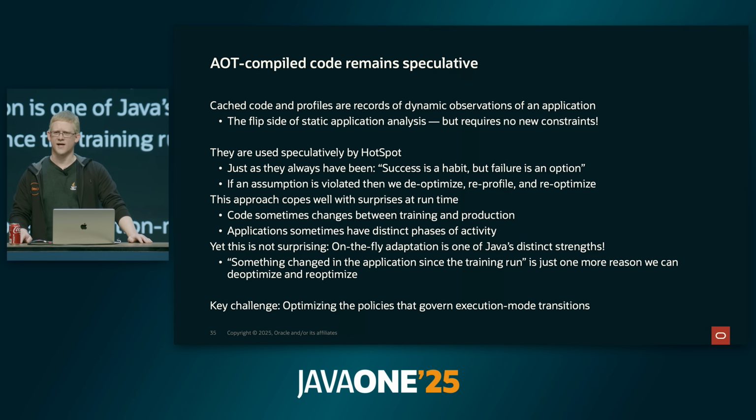We don't have to statically analyze your code and decide, oh, these are the only paths that you can take, and if we're not sure, we'll compile something less optimal. No, we get to see this is what you actually did, and we get to compile exactly that without adding new constraints on you. And we get to keep using this speculatively, just like we always have, right? I love this quote, "Success is a habit, but failure is still an option." And when we fail, we just throw it away and recompile.